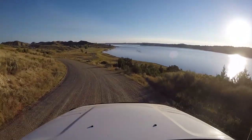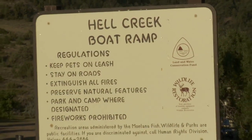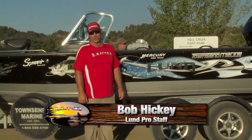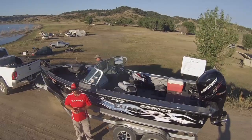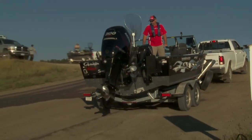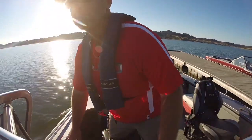Looks like it's an outstanding day on the water today, Jason. Should be good. Yeah, it's nice. Well, good morning. Welcome to Fort Peck Reservoir, Hell Creek Marina, 25 miles north of Jordan, Montana. Today, we're going to target what Fort Peck is known for, large walleye. Jason and I have personally caught fish up towards 15 pounds in this reservoir. It's going to be an exciting day.